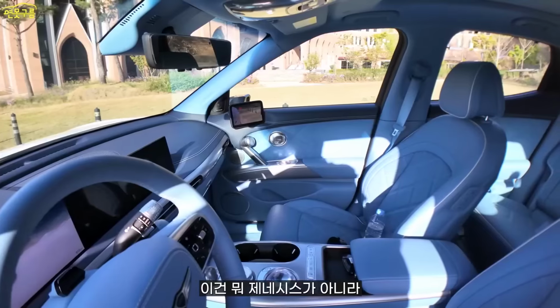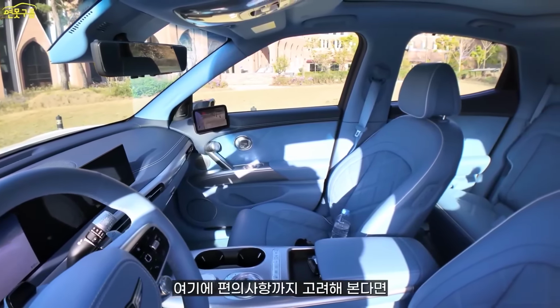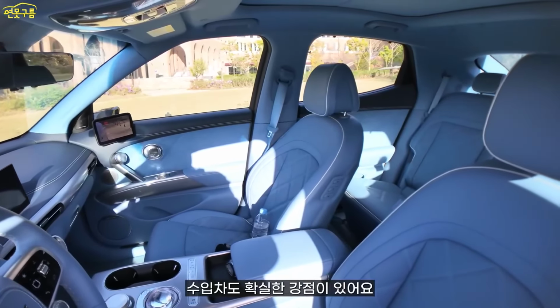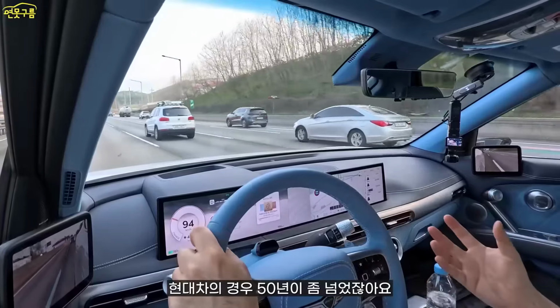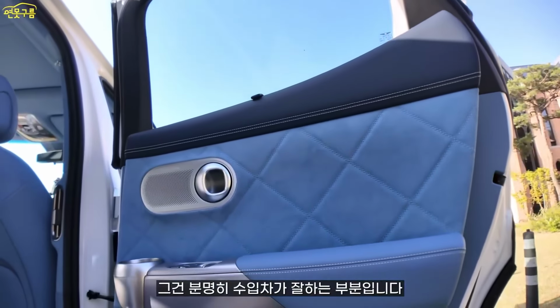Compared to domestic cars, they're at least one class smaller. This is not even comparing to Genesis, but to Hyundai or Kia. If you also consider convenience features, honestly, it's hard to say imported cars have good value for money. But you know, imported cars definitely have their strengths. They have more than a century of experience, while Hyundai has just over 50 years. That's why, in terms of driving performance, imported cars have the upper hand.